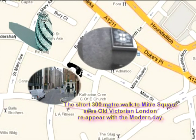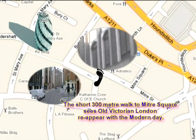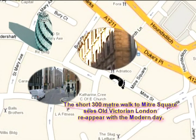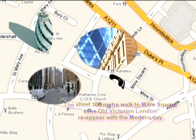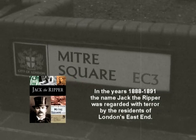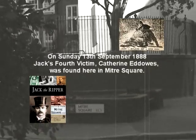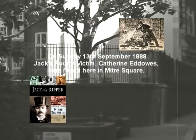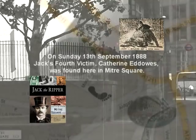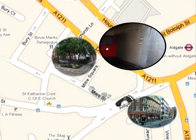The short 300-metre walk to Mitre Square sees old Victorian London reappear with the modern day. One of the most terrifying moments in East London's history saw the notorious Jack the Ripper reign in terror. Even today, the square has that eerie feeling to it. Come on then, let's get quickly down to Tower Hill before the tower closes for the day.